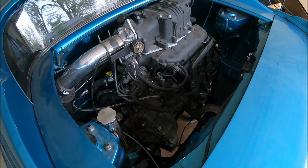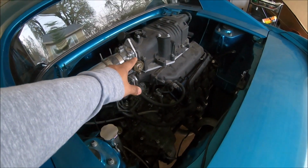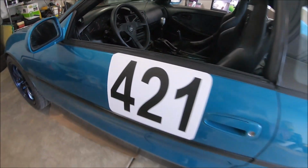The channel has been growing a lot recently, so I'll give you guys a quick rundown on what this car is exactly. So this is a second gen MR2 that's been swapped with a J32A2, so Honda V6, M90 blower. It's a partially stripped out car that I take to the track.